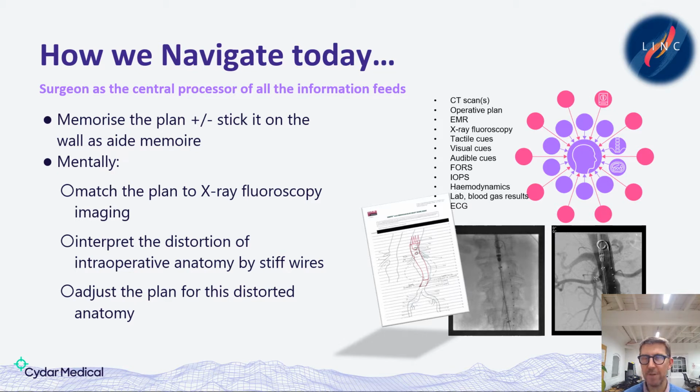Of course, the X-ray fluoroscopy, any other information that we're getting from any other imaging modalities, from IVUS or FORS or whatever. And also all the other bits of information coming in about hemodynamics, lots of other feedback, the tactile feedback that we're getting, the noises that we hear. And we're interpreting what we're seeing in the light of that original plan and really mentally adapting that plan for what we're seeing in the way of deformed anatomy and the rest.